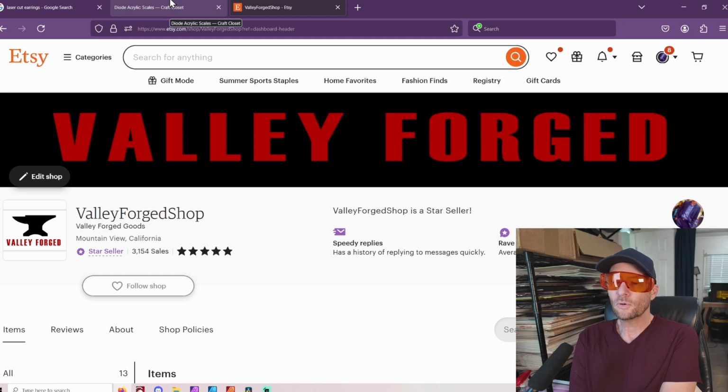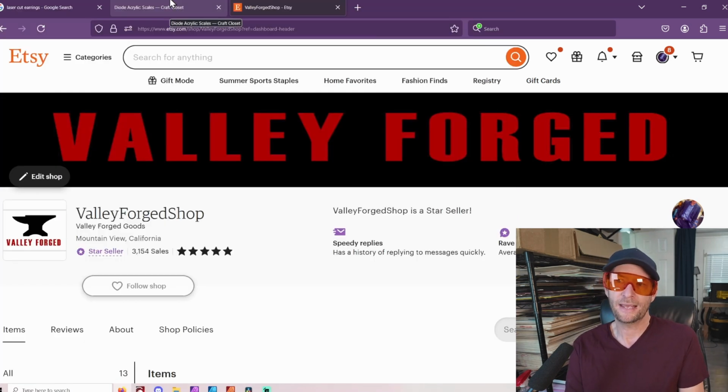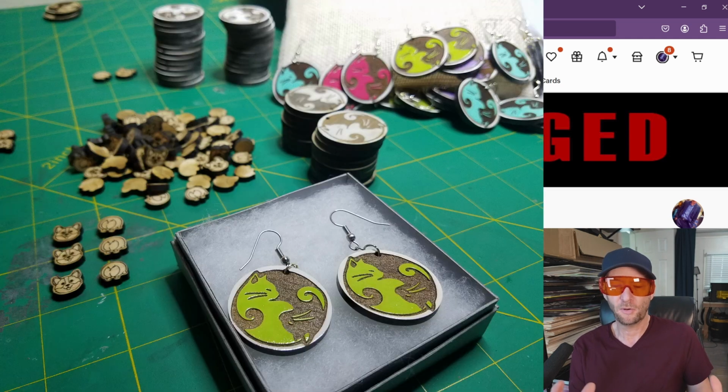And what I want to say about jewelry is people will spend more on it. It has a higher perceived value. A coaster is hard to sell for more than $5 to $8 because of the perceived value, even though it may take you just as long to make as a set of earrings that cost $25. It's so much better to sell the earrings because you can have so many more in a small amount of area. A little box of earrings can be worth a lot of money.